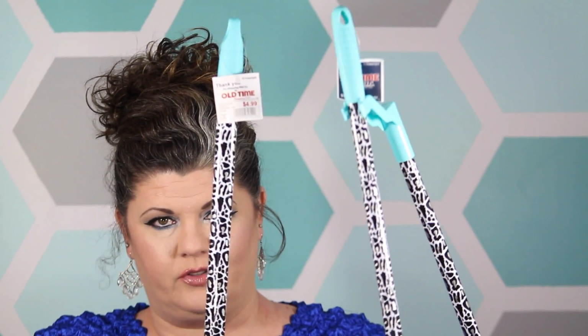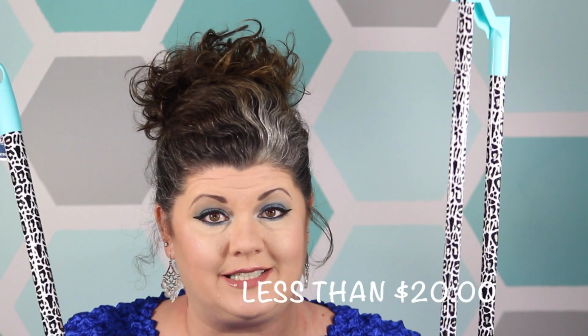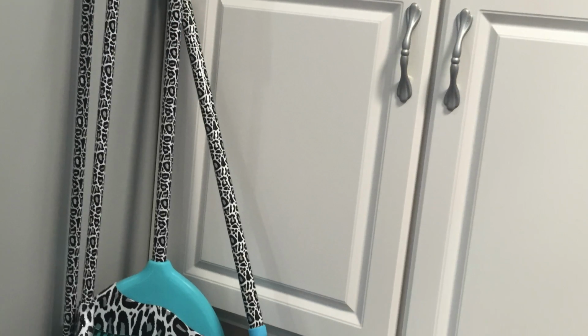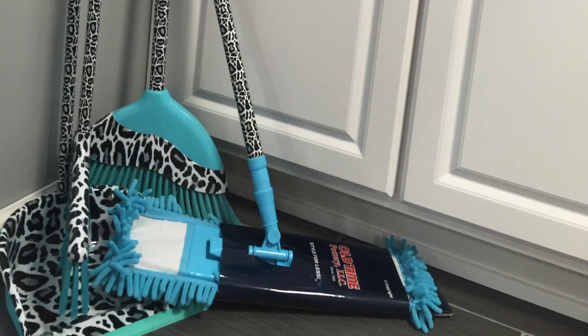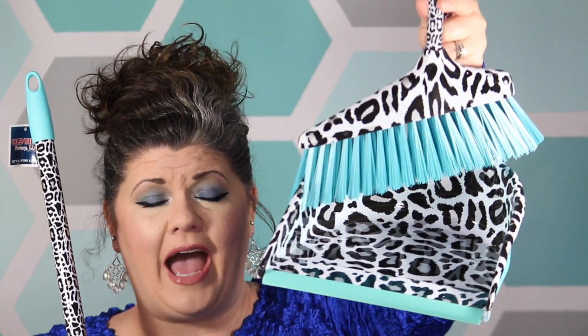You can see by the handle here how tall that is, that you don't actually have to bend over to use this dustpan. So for 1, 2, 3, 4, 5, 6 pieces in this set, we were able to get all of this for under $20. So that'll give you a general idea probably about how much these were a piece. I believe most of them were between $2.99 and $4.99. I don't think we paid over $5 for any of them with the big sale that they are having right now. But these were just absolutely fantastic, and I fell absolutely in love with this pattern.